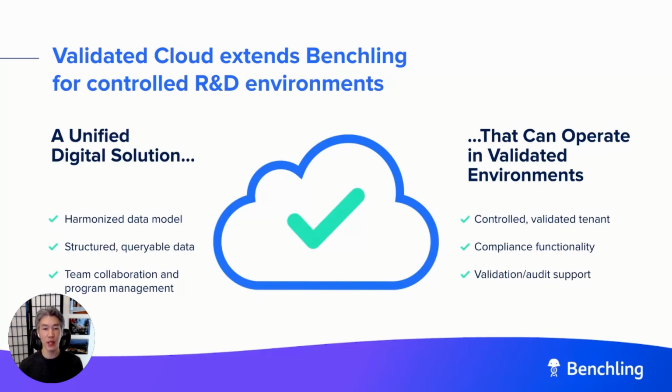We've taken Benchling and what we provide as a unified solution, and we've extended it to operate in validated environments. Our existing harmonized data model and structured queryable data enables you to manage biological registration, data collection, and generate structured insights. A single unified platform helps teams work better together by coordinating work across teams, bringing visibility to critical operational resources, program management, and scientific insights.